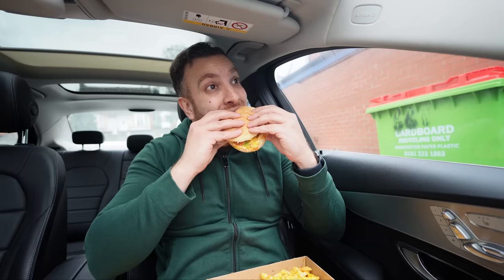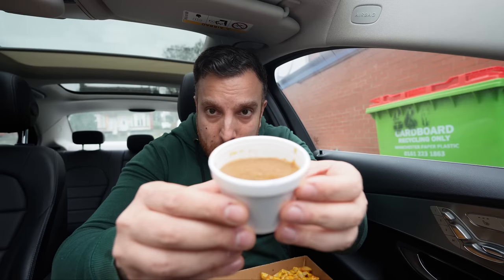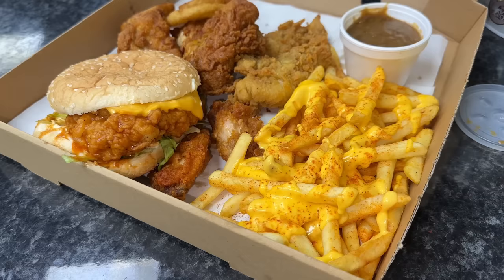Every time I have this, I forget how good it is. Shakebee is the best spicy chicken burger in Manchester for me. This and Cluckerita, they're the top two. I'm going to do a top five, yeah, but this is just so good. Make sure you get some gravy just to balance out that spice. Let me try the actual nacho cheese on the chip. Oh. Nacho cheese, gravy, peri salt on chips, perfect combo.